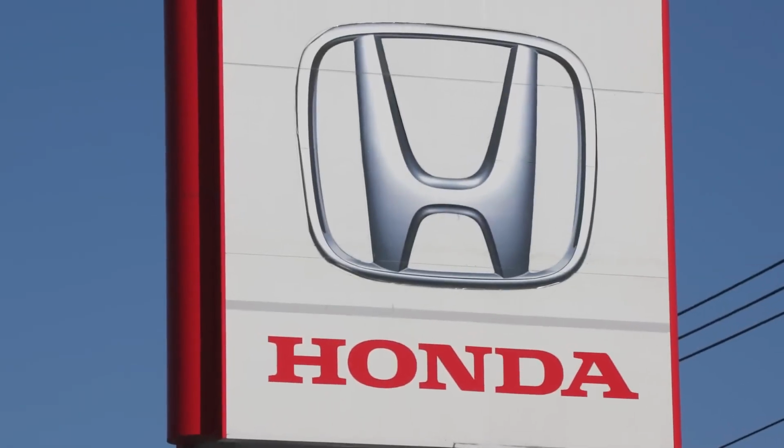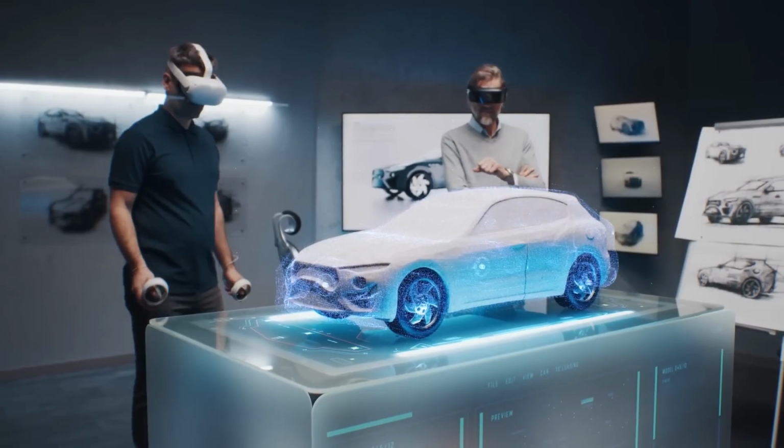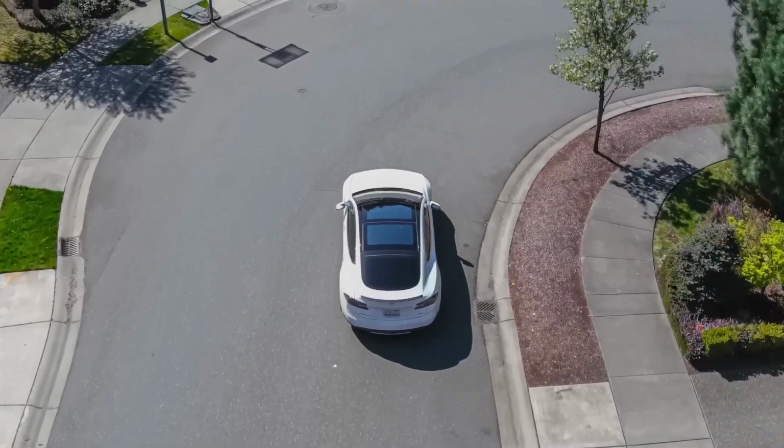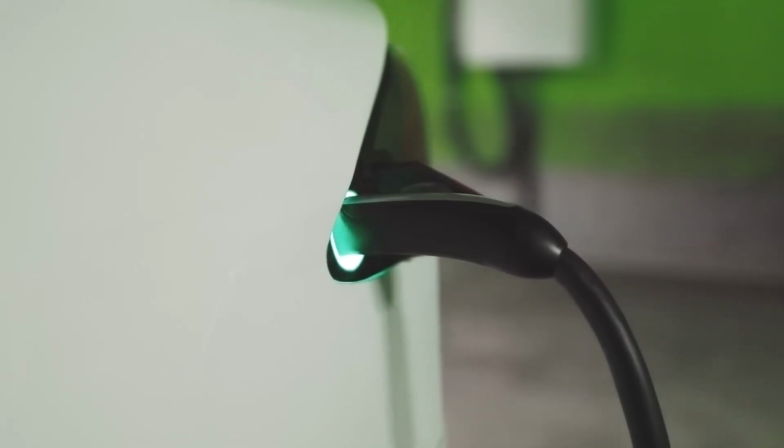Honda is cooking up something new in their garage. What if we told you that Honda is developing an engine that could shake up the entire EV industry? Yeah, that's right. Honda has been working on a brand new hydrogen engine which can practically give twice the range and could charge up to 20 times faster than an EV.